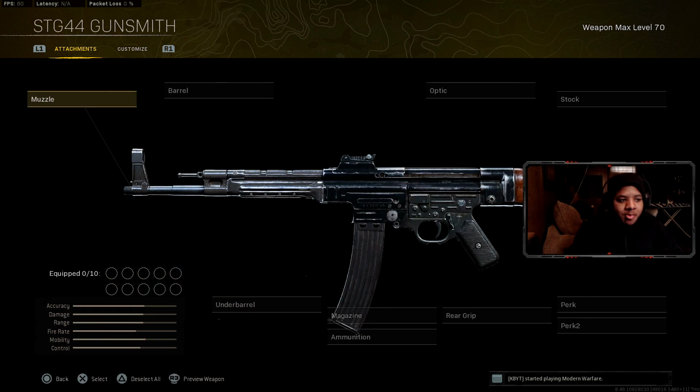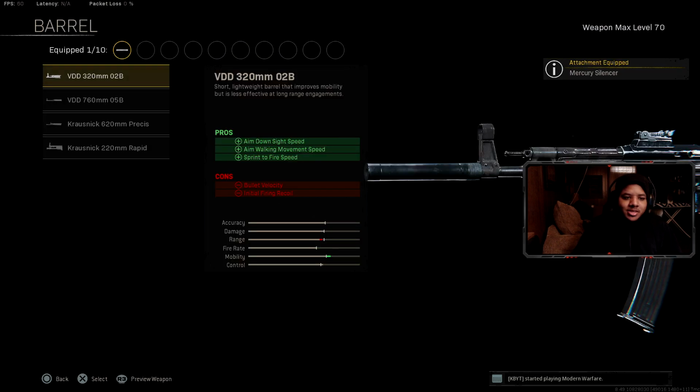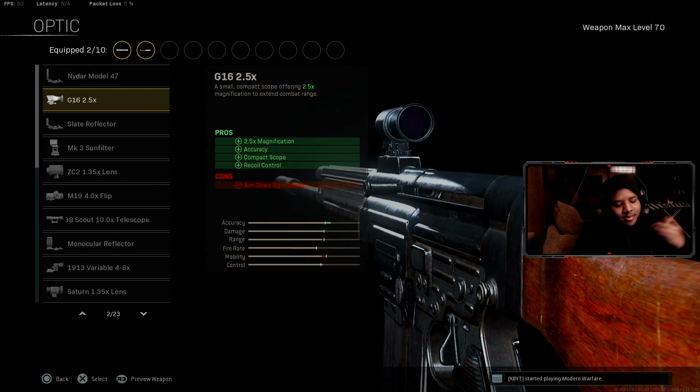And for the gun that everybody loves the most, the STG. Now of course the muzzle is going to be the Mercury Silencer, which helps with your recoil control. For the barrel, 100% it's going to be the second barrel, which is by far still one of the best barrels for the STG for any type of long range fight. For the optic, this is really just up to you guys, but for me it's still going to be the G16 2.5X.